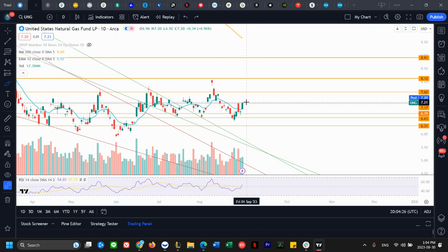Then we have a daily uptrend confirmed, and that's a good sign because we haven't had a daily uptrend since all the way back over here in June. So it's been a while, and we'll continue to see if UNG and natural gas continue to be strong.